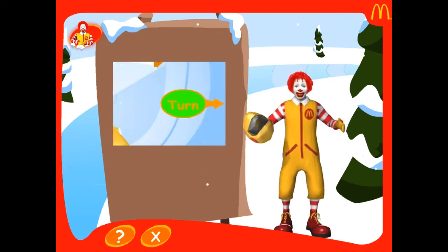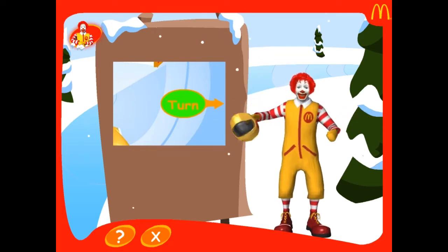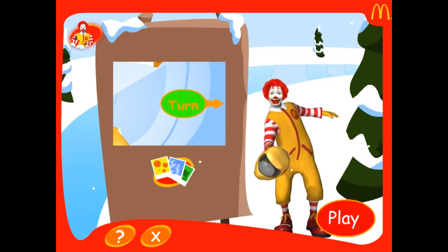When you see a green arrow along the run, click turn. If you miss a turn, we'll slow down. If you hit all the turns just right, we can score our best time. Got it? Just click play.